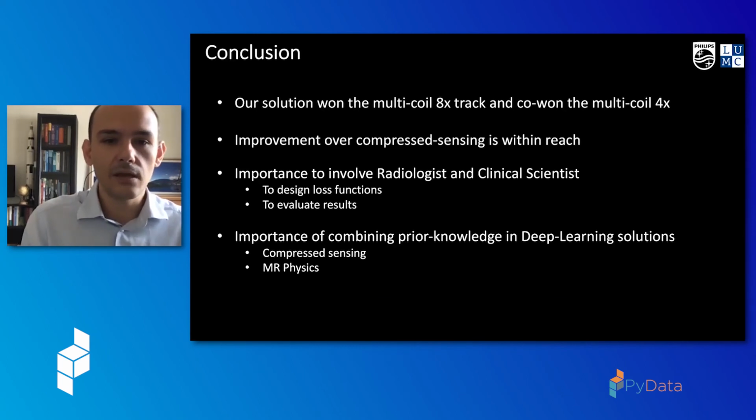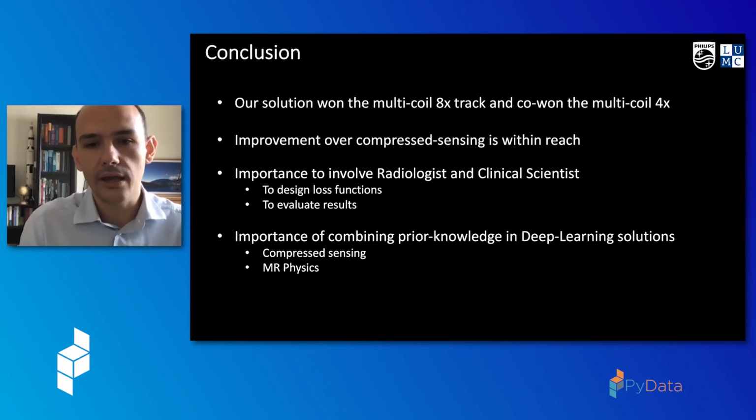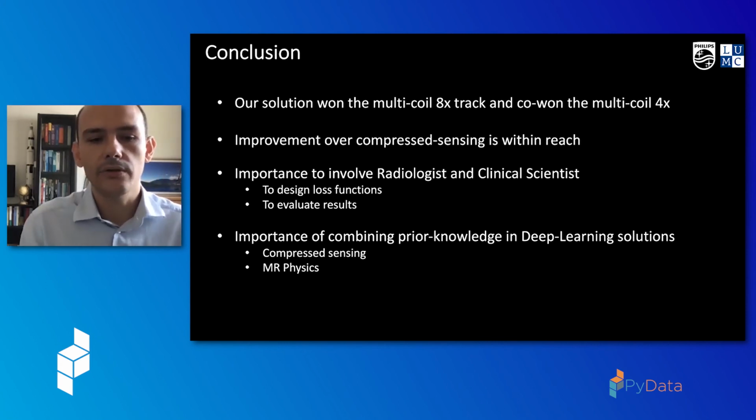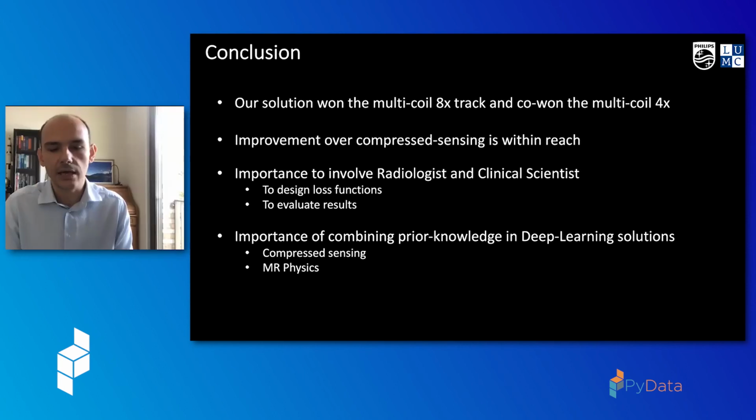And that brings me to the conclusions, where we won and co-won the two most challenging tracks. Improvement over the compressed sensing theory, I think, is within reach. There is the importance of designing the loss function and evaluating it with people directly looking at it, and also the importance of combining prior knowledge, which is in this case MR physics. In general, every physically inspired model is getting traction, and I think it's the future. So that's a pretty cool demonstration of that, I would say, this challenge.